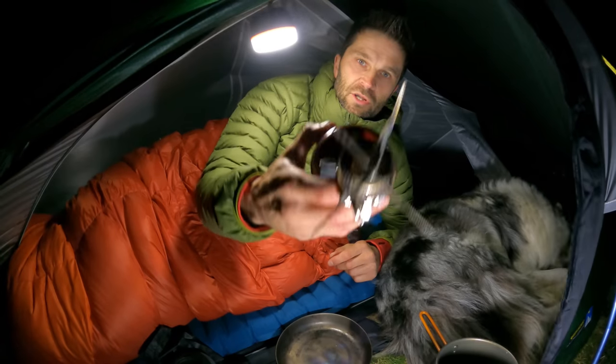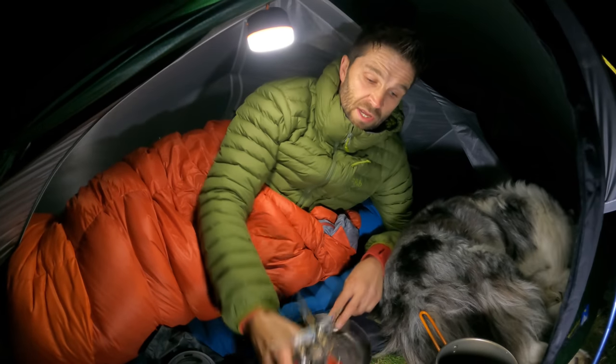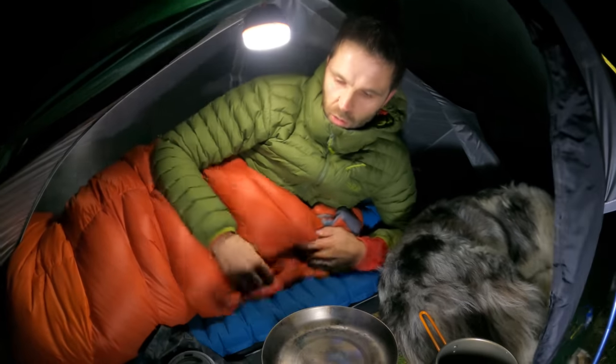This Primus stove though is pretty good with the four sections there sticking out rather than just three. As for with a plate, it's going to be perfect really, give it plenty of support. Still got to watch it.